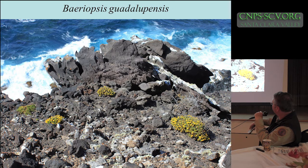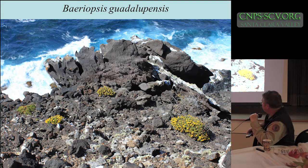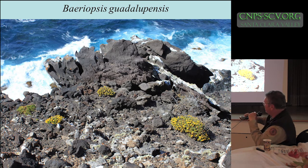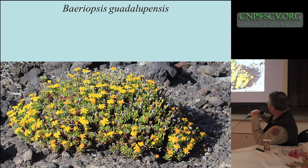And then this is where we got in trouble. This is at the south end of the island, and this is a very rare endemic, Baeriopsis guadalupensis, monotypic genus, and it's sort of a succulent goldfields. And pretty amazing. And that looks so close, doesn't it? But it was horrendously windy, and I'm down on my stomach and leaning over a cliff to get these photos. And so, not all of us are doing stuff like this.